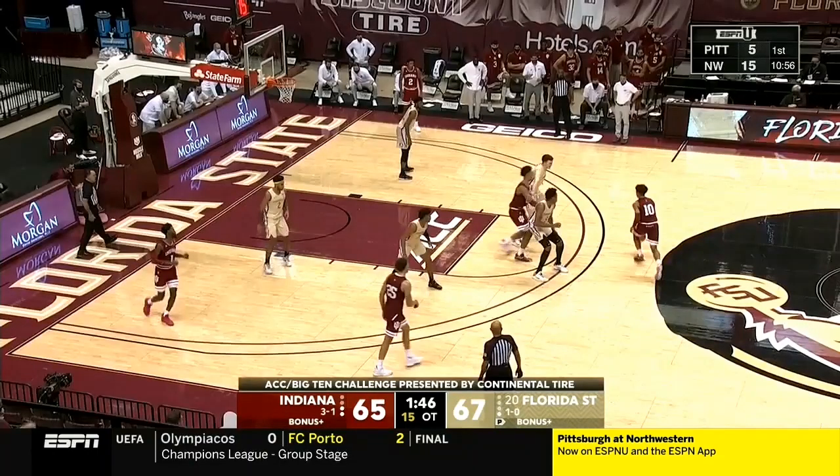So we fast forward to overtime here. And this was one that I was even screaming out when it happened because I just didn't quite understand. So Indiana, their workhorse, their bread and butter, not only all season, but especially in this game, Trayce Jackson-Davis. There's 1:46 left. You're down by 2. So Trayce sets just a little screen here.